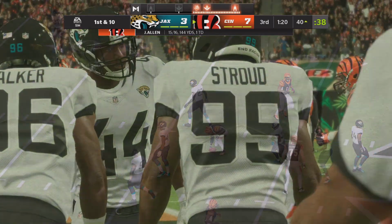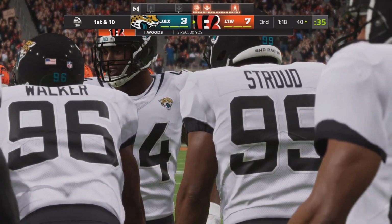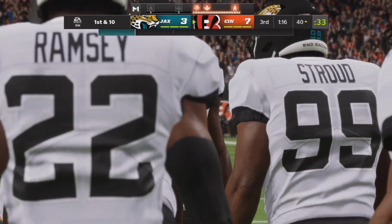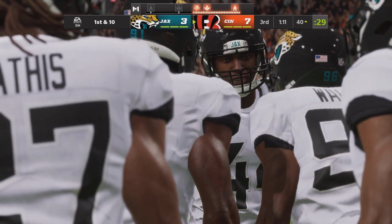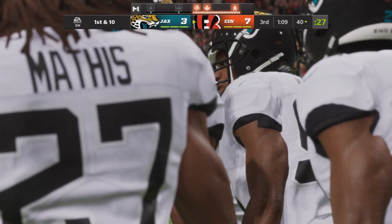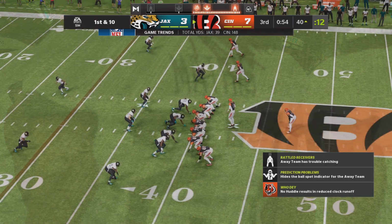Yeah, he's been pretty solid. And they certainly had success throughout this contest, getting him the ball in the passing game, and there he picks up another first down. Whatever they saw going into this one, they've been able to capitalize on it, and no adjustment has been made to take it away.